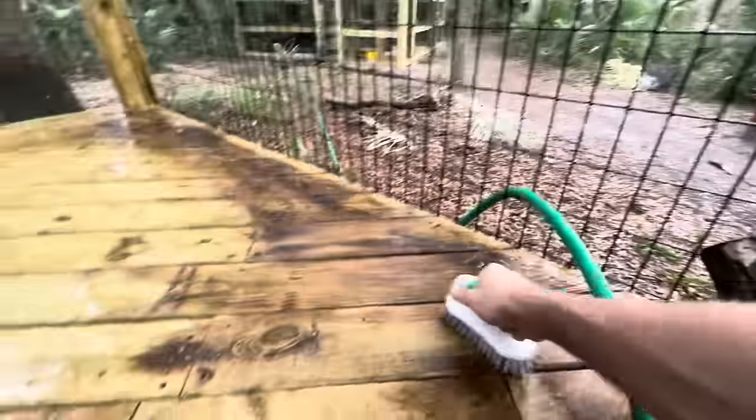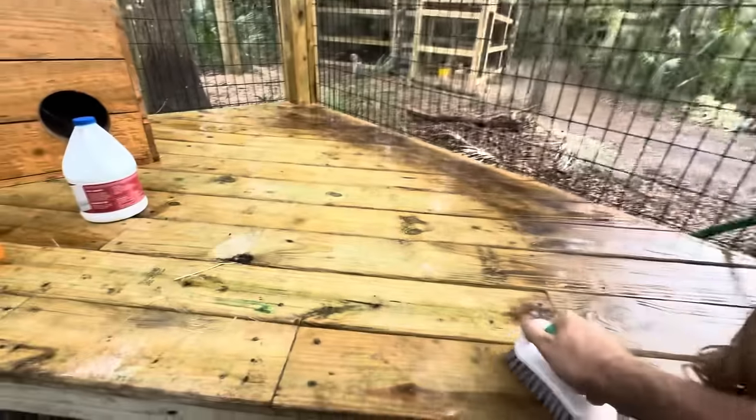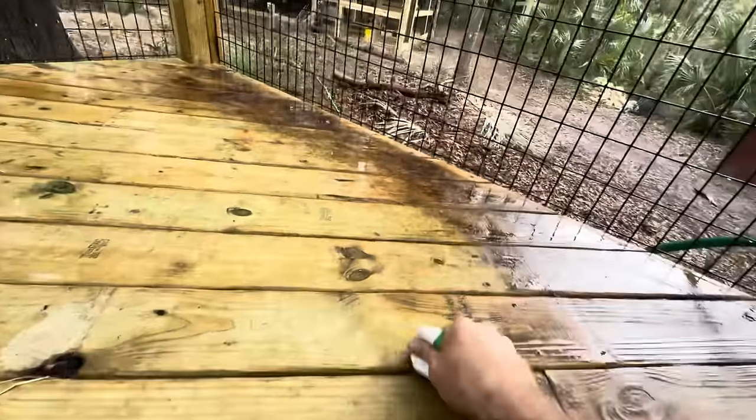You guys hear the owl in the background? That's a barred owl we think might be nesting pretty close to here.